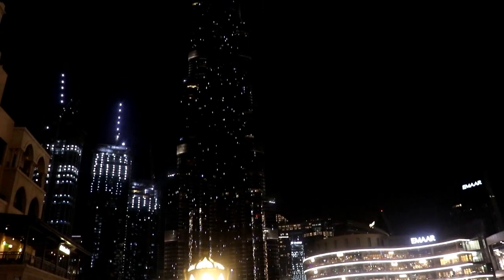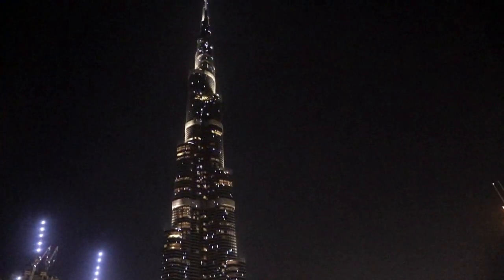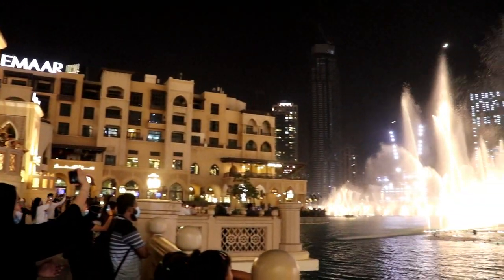The Burj Khalifa, which is a center focus point during the fountain dance, the night view on the tower with the lights is really amazing.